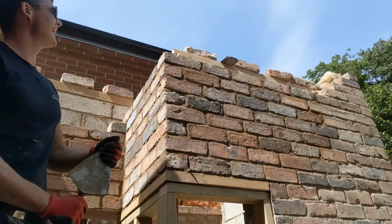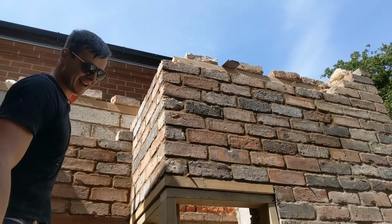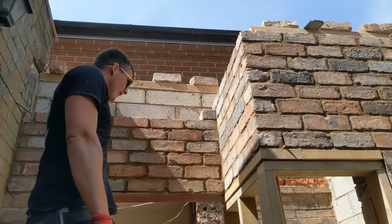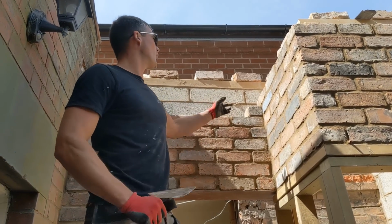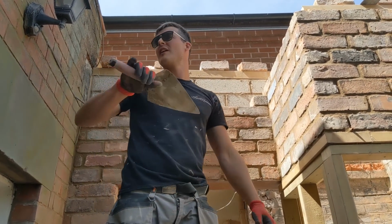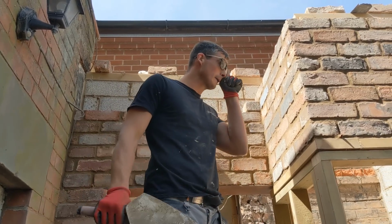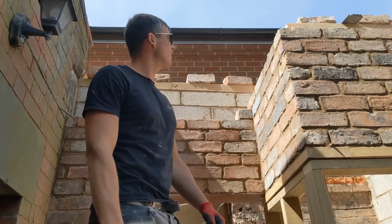Up to a decent height. We've still got 4 courses to put on all the way around and 6 courses just here. However, we are out of bricks. It is a Friday and we need to put all the timbers on the roof because rain is coming over the weekend and we don't want this lovely woman's house to get flooded. So we've pretty much wrapped up for a while.